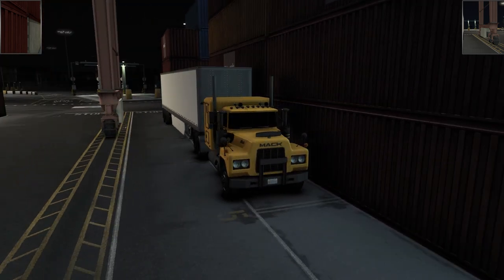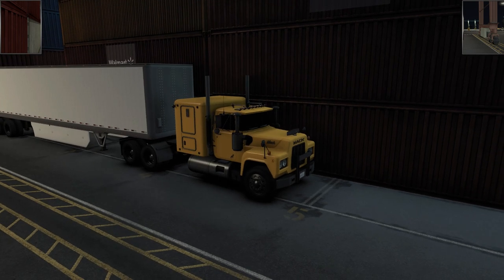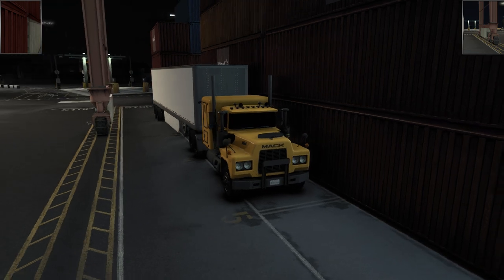So, like I said, this truck is on the Steam Workshop, but I don't think the version on the workshop has the sleeper. I got this off of ATS mod. It has been updated to 1.4.7 in the game. And that's going to be it for today.